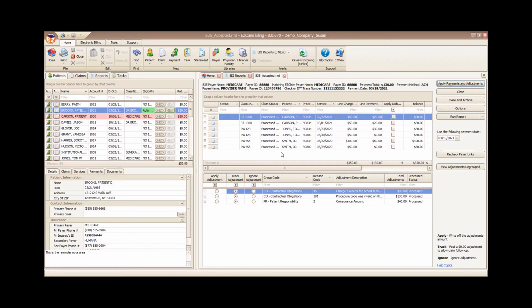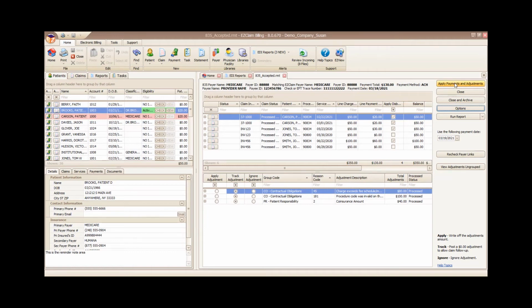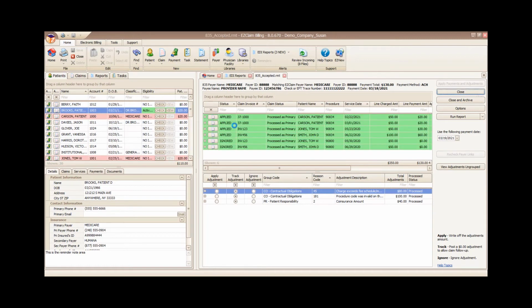So this is our posting screen where I'm able to apply adjustments and write-offs, track $0 for easy follow-up, or ignore that adjustment for the money to be collected from another third party or patient for their responsibility, copays, or deductibles. So you do have options that you can set up in that posting screen for how you want to handle and track things. Once you do hit the apply payment button, my status changes here on that outstanding claim, or that auto posting window, and the payment is now applied for that service line.